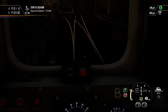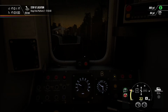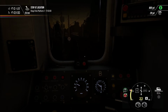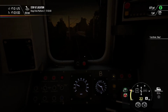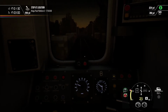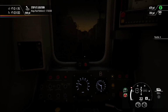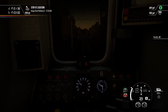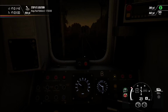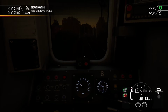Oh, them joints are nice. We're not stopping here? Nope. Oh, of course, because we're not actually on the platform. And we can go 25 now. And shut off, not cut off. And 50 in a minute. It's a bit slow, this, isn't it? It's like the West Somerset on a main line.